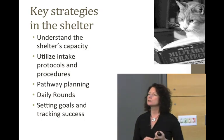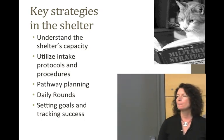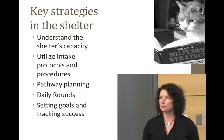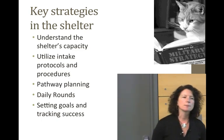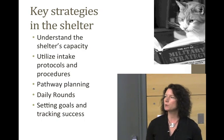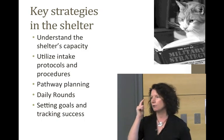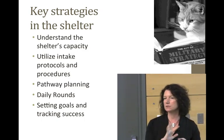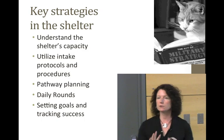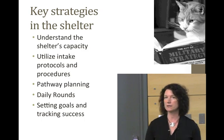So you need to understand your shelter's capacity, and I will define that for you, what the shelter's actual capacity is. You want to use intake protocols and procedures that are efficient and allow for screening and risk management of disease in your shelter. You want to plan their pathway through and out of the shelter the moment they come in. The moment they come in, the mindset is, all right, what things need to get done so that this animal can get out of here? Holding them should never be a goal. And obviously there are things that have to happen along the way, but you should start from the first moment. Which pathway can this animal take out of here?